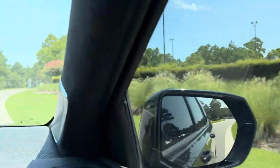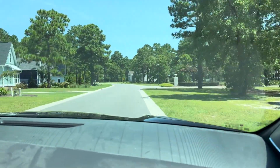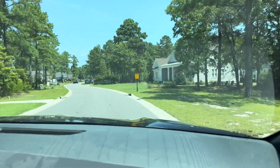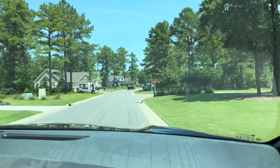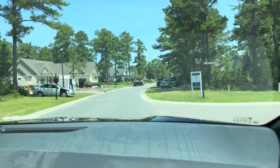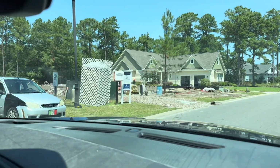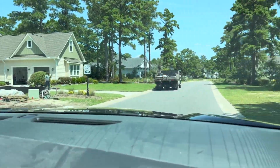And then at the stop sign, we're going to look to the left, and that is going to be our Point Harbor spec that is available. So if you're interested in moving to the community but want new construction but don't want to go through the build process, we do have a few opportunities for you. One of which is here on our left. This is home site 206, and it is going to be a Point Harbor. You can see they're building the foundation for that one right now.